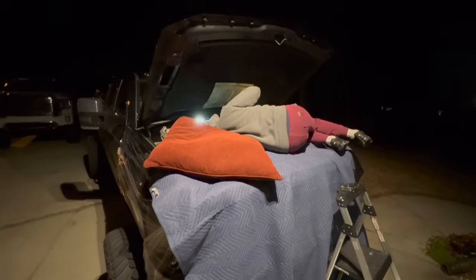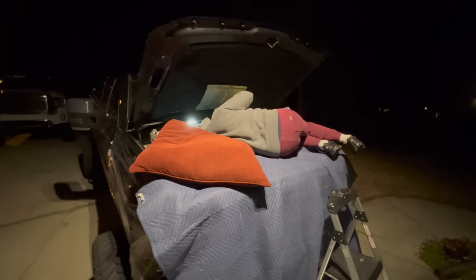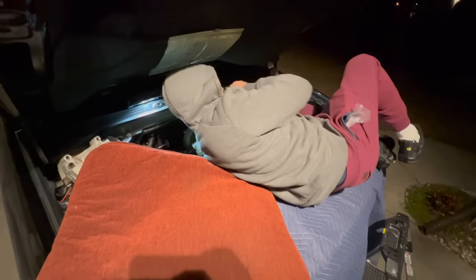Nap time or turbo swap time? I'm not sure. He looks super comfy in there.